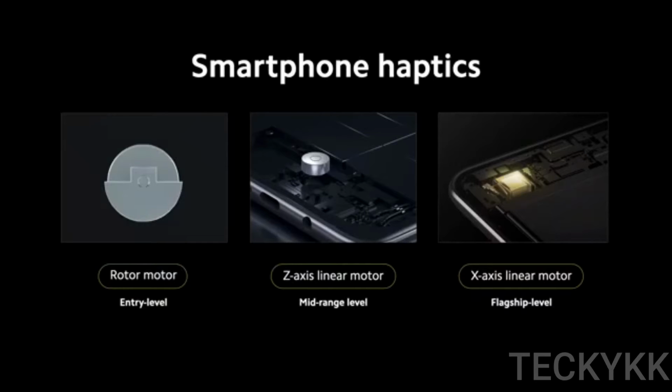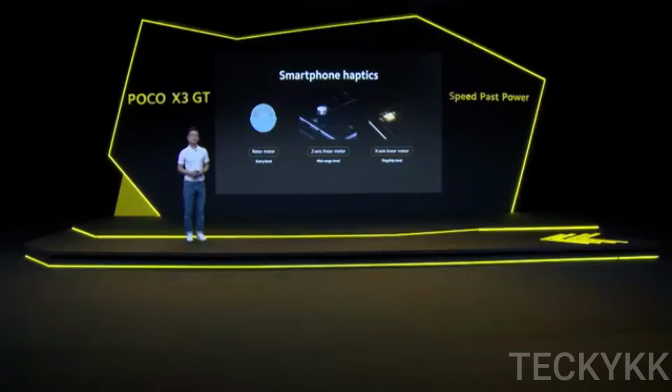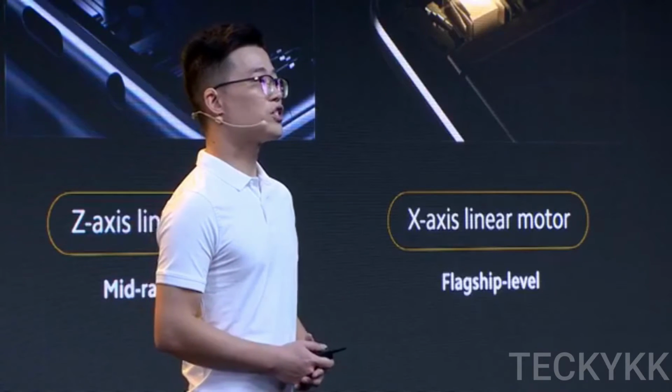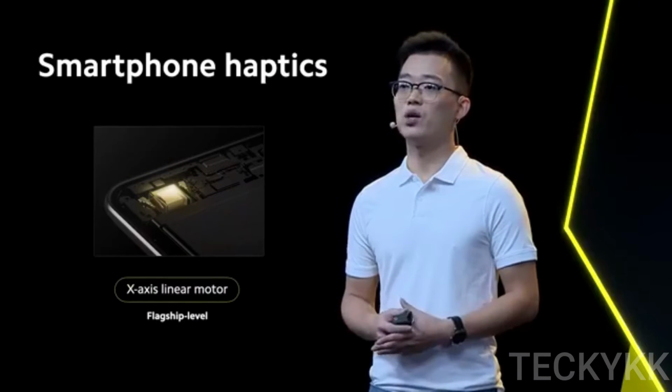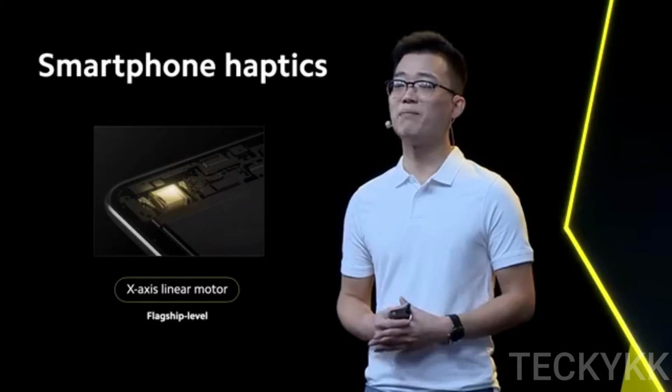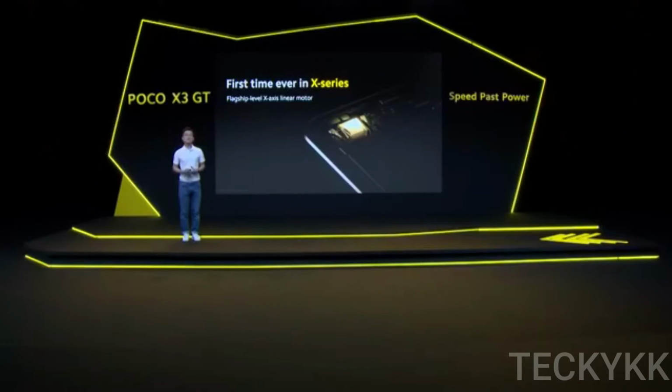Now we haven't finished with the feel yet. Haptics is also a big part of the overall experience. You don't want your phone to just look good, but also feel good. For those who aren't too familiar with smartphone haptics, we've listed out 3 kinds here. We have the rotor motor, which is most commonly found in entry-level smartphones, which isn't that great of an experience. Then we have the Z-axis linear motor, which will give you some solid feedback. Then the X-axis linear motor, which will have your mind blown on how detailed and crisp each tap you make on your phone is.